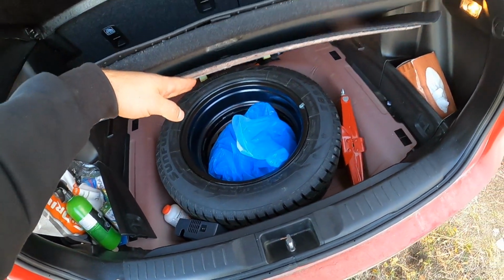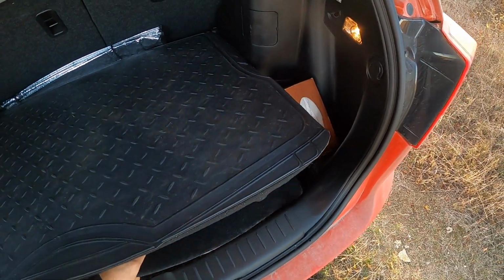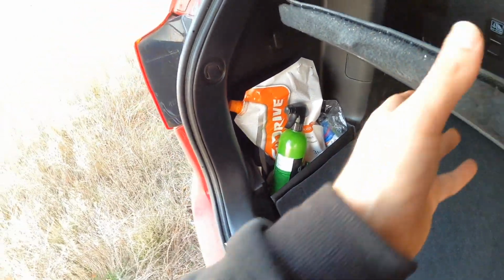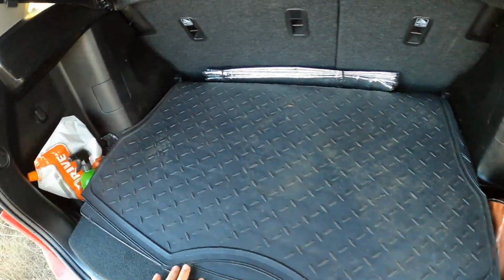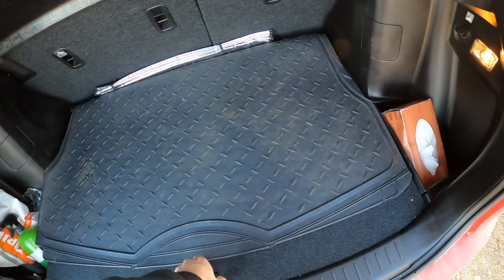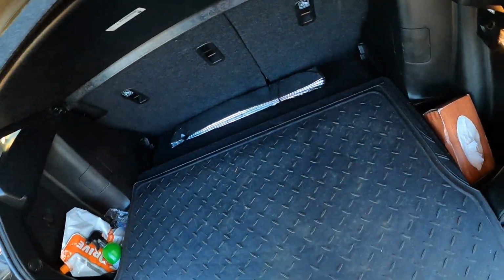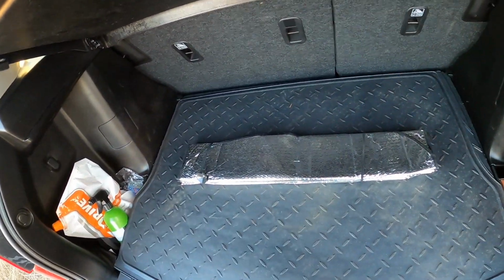Okay, you can see there is a place for a full size spare tire. Of course, if you don't buy it additionally, it cost me around 100 euro maybe. I don't remember exactly. 150 euro I think. If you don't order it, you have little bit more trunk space, because actually this cover goes little bit more down, so you have more space in the back.